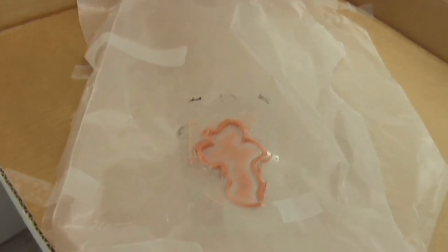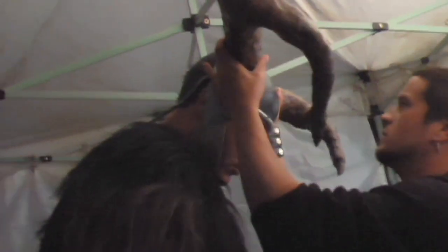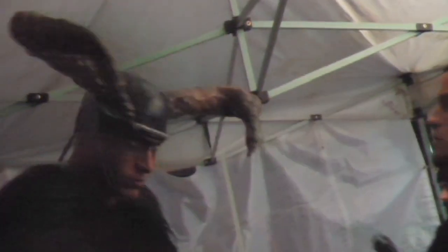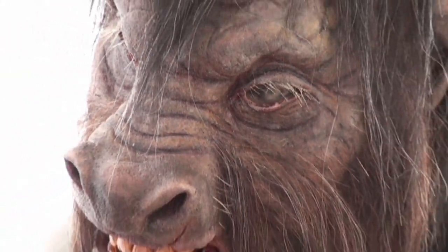Prosthetic makeup for me is anything that goes on an actor, I guess. And so that's everything from blood rigs to prosthetic gelatin and foam pieces. In the deeper sense, I think it's the transformation of an actor into a character.